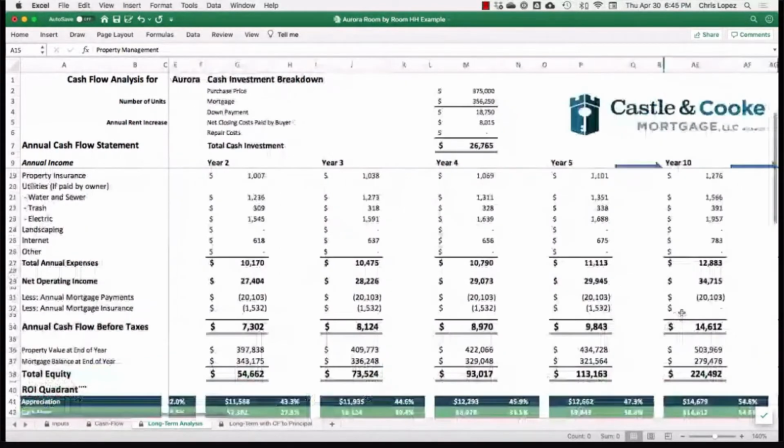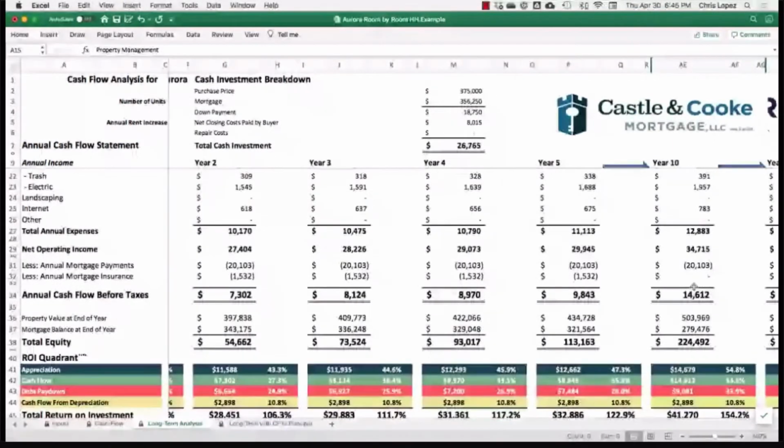So this is 5 years out. So now we're looking at about a $14,600 a year cash flow. And you'll notice a couple things. Expenses have gone up. Rents have gone up. Our mortgage payment is still $20,103 a year. But now that PMI has dropped off. So now you see nothing there.